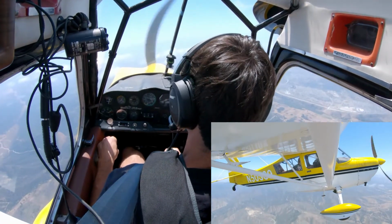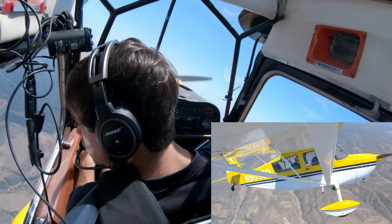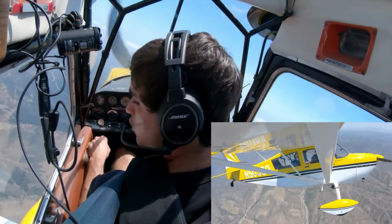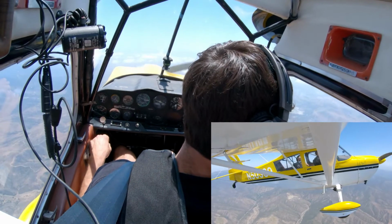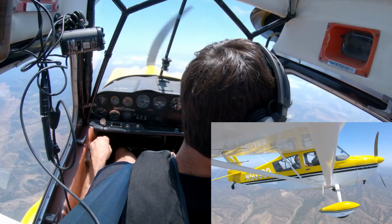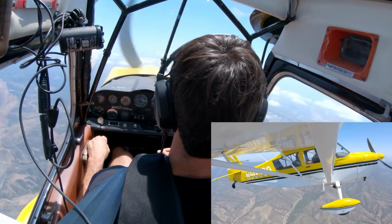Come back to the left here, you're pinching it. Wings level. Now if you look to the right, see that high new road? Or the valley? The valleys are parallel to each other. So just line up with them, and then you'll be okay.